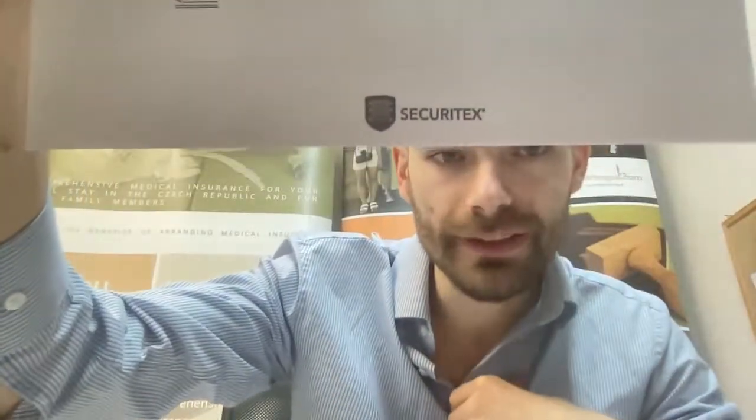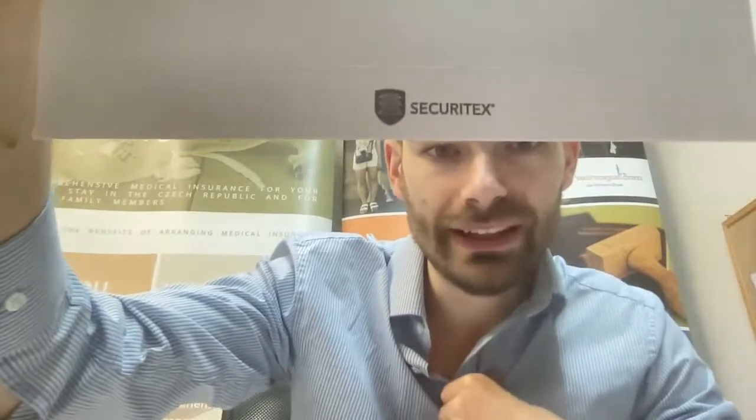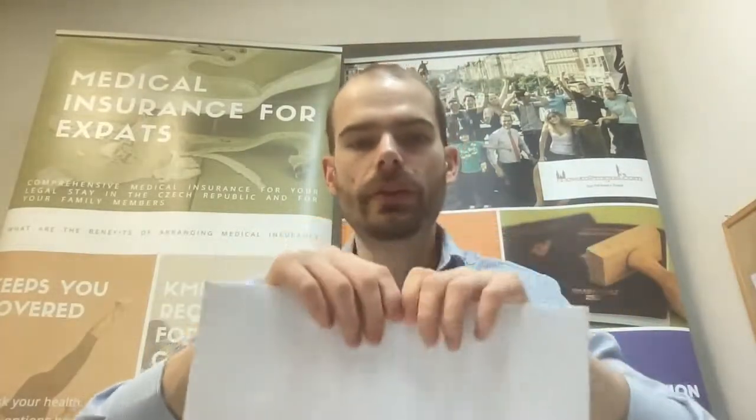Yeah, it's called Securitex. I don't know if it's visible, but it's called Securitex. It's a special type of envelope, which is very difficult to destroy, really. I will not do it right now because there are actual documents in this envelope, and it's an actual envelope for a ministry, but really, we try to tear it apart and it's not really possible. So definitely use this Securitex envelope instead of standard normal envelopes.